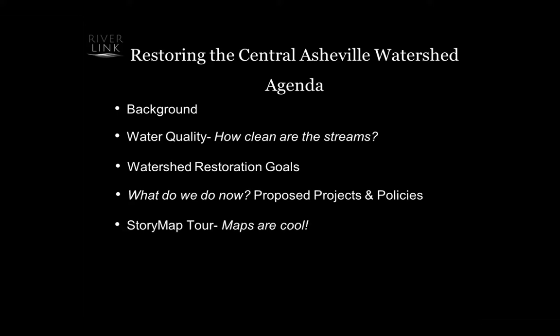Then I'll give a brief tour of the StoryMap. The restoration plan will exist as an interactive story map on RiverLink's website. So we'll talk about that because maps are cool. And then we'll talk about next steps. And finally, we want to hear from you. So we'll have a discussion about the project. You can add your questions to the chat box, and we'll go through each one individually and do our best to answer them.